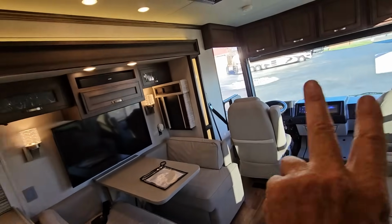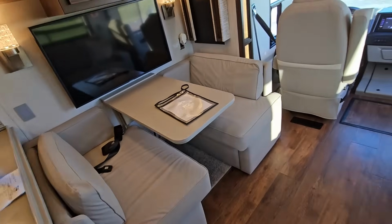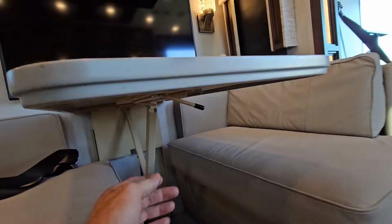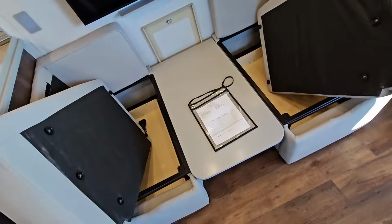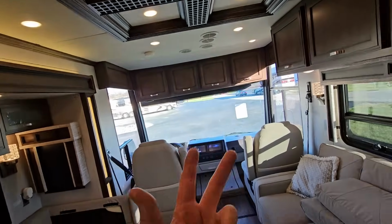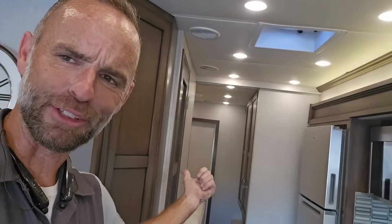Now, across from the sofa, on the driver's side slide out, is going to be the dinette. Now, this dinette does have a solid surface Corian countertop, but it does flip down to become basically a twin size bed there. So really no need for a bunkhouse up front, because you have 1, 2, and then 2 more with the actual bunkhouse in the garage. So really don't need the front one.